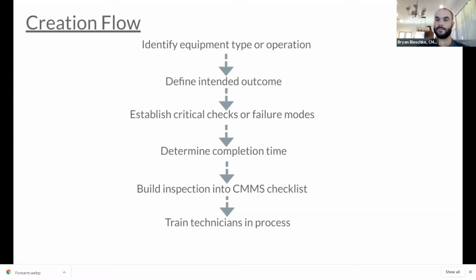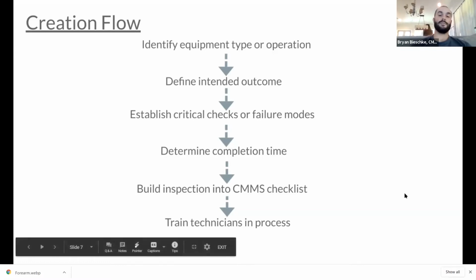You're creating something, right? So you want to reduce the variability. There's nothing better than making sure there's a pass/fail or some sort of input or outcome from the inspection, and that should be in the CMMS 100%. And then above it all, train your technicians in the process. They have to know what they're looking for, why they're looking for it. Connect them to that process, and you'll find that there's tremendous value in that. Sorry, that was a long one.